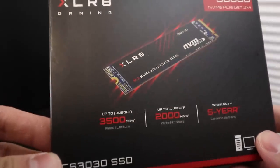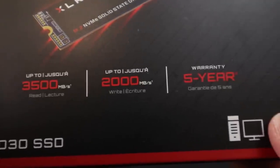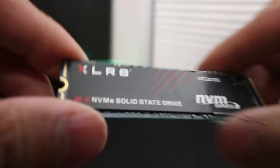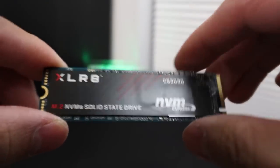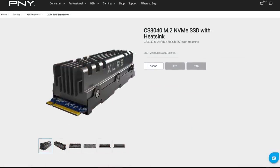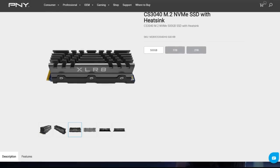For the boot drive, this system will be using the 500GB Accelerate CS3030 M.2 NVMe SSD. This is a consumer level SSD that delivers good performance without breaking the bank, with up to 3500 megabytes per second read and 2000 megabytes per second write speeds. That's gonna be plenty fast for boot up times as well as overall quick and snappy user experience in Windows. It also has a DRAM cache for those of you out there who shun DRAMless SSDs. This particular drive is PCIe Gen 3, which works perfectly with our B450 motherboard, but PNY also has their Gen 4 CS3040 lineup for those of you out there going with a compatible motherboard.